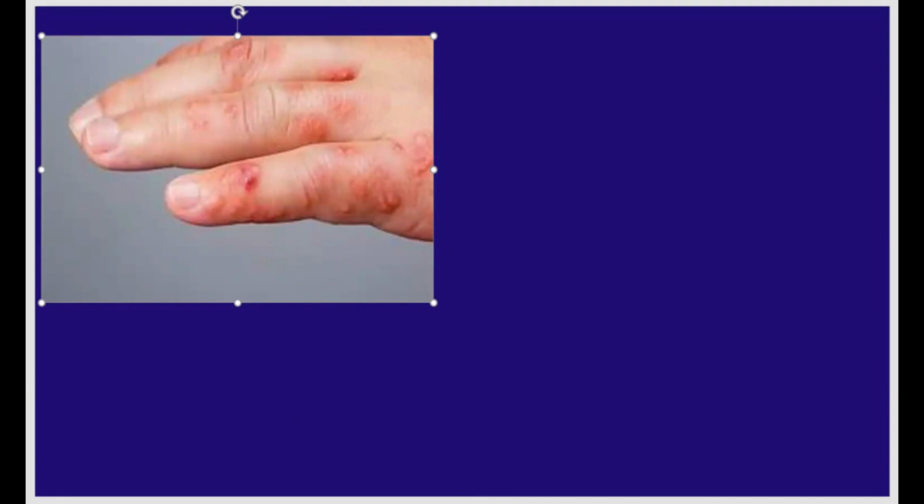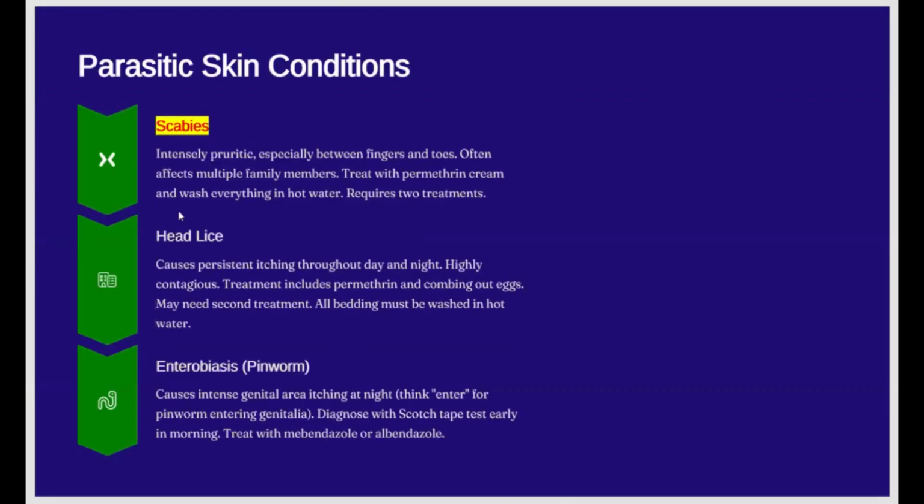That is your scabies. So what do we educate the patient here? They have to treat everybody in that house, and wash everything in hot water. So hot water is important. Permethrin cream is important. That is what they use to treat everybody. Okay. We also have head lice. So the treatment is permethrin and combing out the eggs, and all the bedding must be washed.